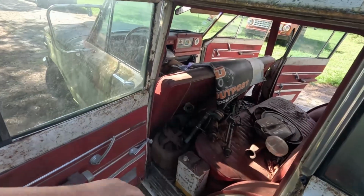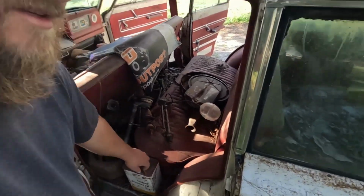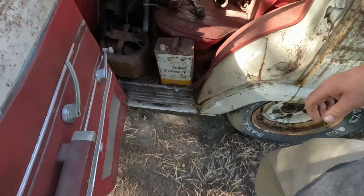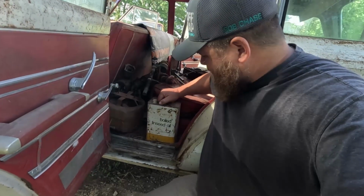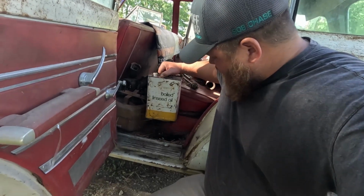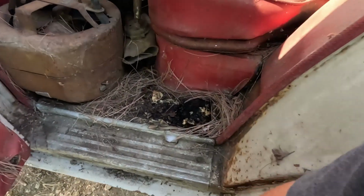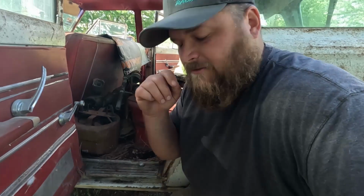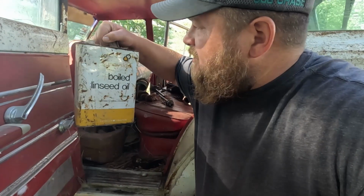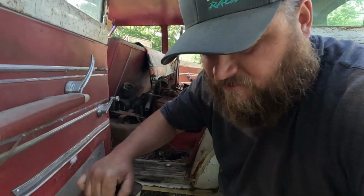So, boiled linseed oil, isn't that something? And I don't know if you can see that. The ironic part is this, I just bought some of this. Oh man, I think she has leaked into the floor. It's still liquid. Better not do that too much. That's about rusted out. That's probably why she's sunk into the floor like that.